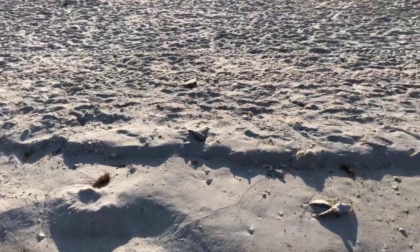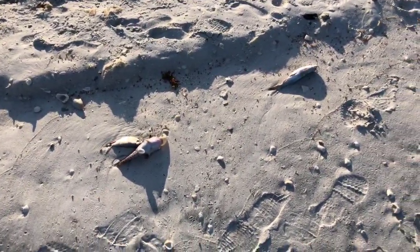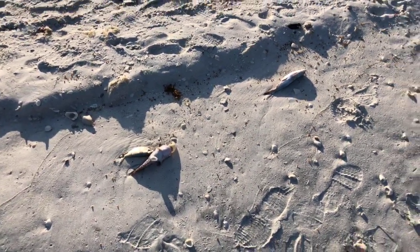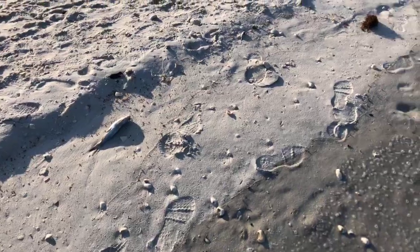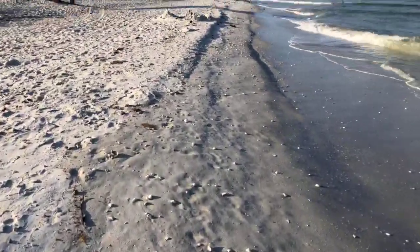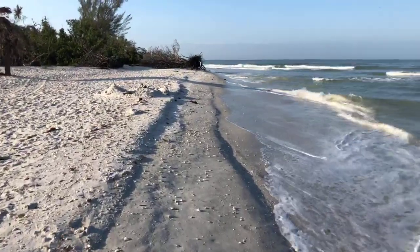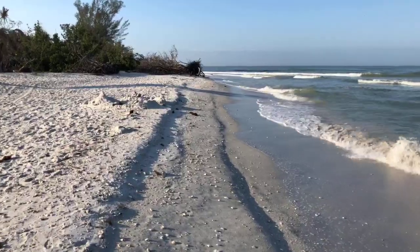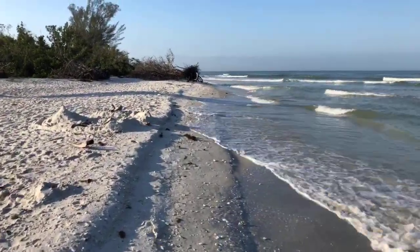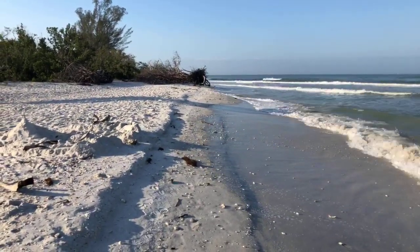Just so sad seeing these fish bloating up on the beach here. It's just something we deal with here, the red tide. Google, if you're interested to learn more about red tide, if you've never heard of it, if you don't know what it is, Google it. There's lots of information on the internet about red tide.